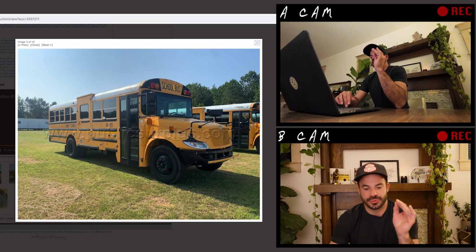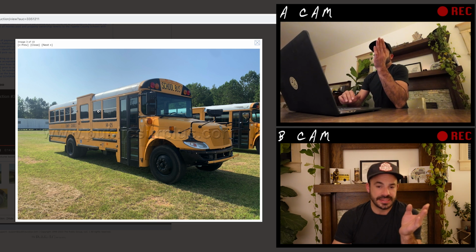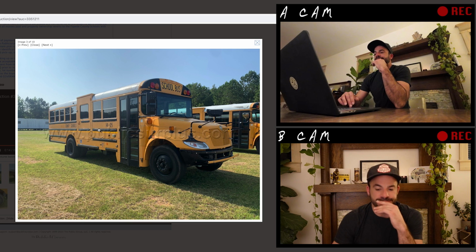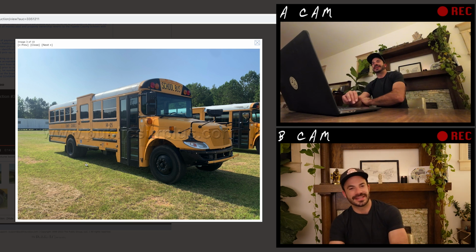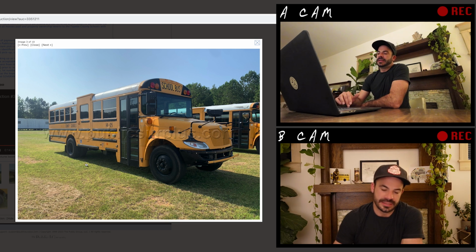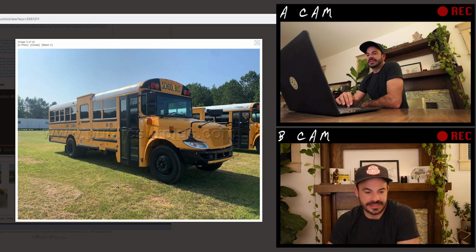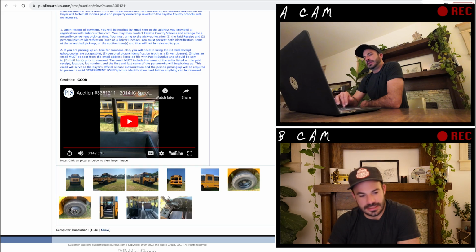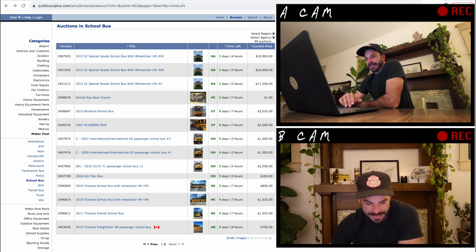The other option, of course, is if you're cool with the door, extending the door. That's not the end of the world. It's pretty simple, actually. But if you don't want a big ass door on the side of your bus, or if you're doing a roof raise and don't want to deal with figuring that out, this door here could be a deal breaker or a deal maker. So that's just something to pay attention to. Let's get back there in the auction pool and see what the heck else is going on.